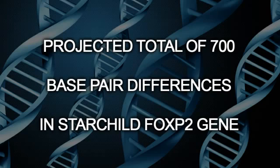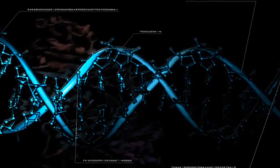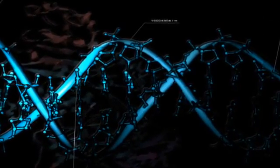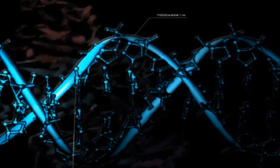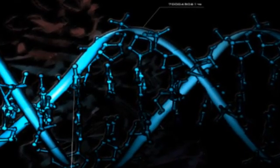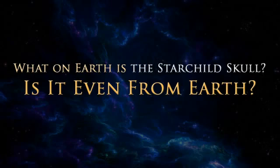As with the mitochondrial fragments, this astounding FOXP2 result is tentative. It must be confirmed with several subsequent runs in a DNA lab using next-generation sequencing equipment. However, with the Starchild starting in the range of 700, we can halve that to 350, halve it again to 175, and still be certain it will wildly surpass the literal handful of differences needed to completely and permanently separate the Starchild from humans. What on earth is the Starchild skull?